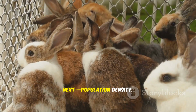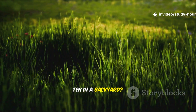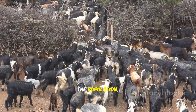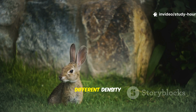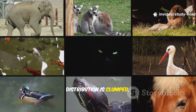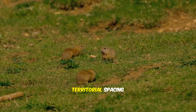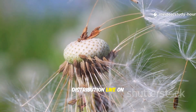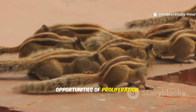Interesting, right? Next, population density. How crowded are they? 1 rabbit per football field or 10 in a backyard? Big difference. High density facilitates more competition and disease spread in the population, whereas low density creates challenges like trouble finding mates. So, different densities have different dynamics. If population distribution is clumped, it forms around resources. And if uniform, it provides territorial spacing. Random population distribution is like wind-blown seeds. No rhyme or reason, showcasing random opportunities of proliferation.